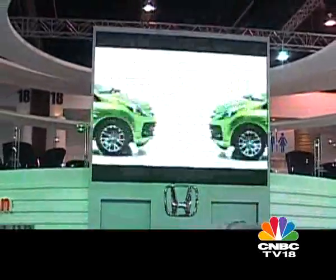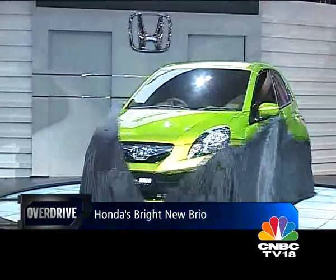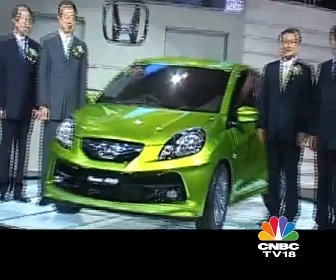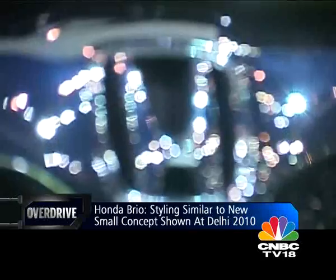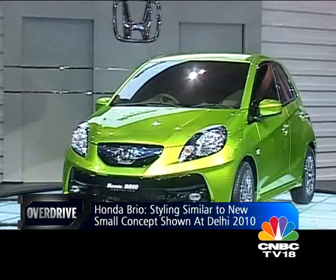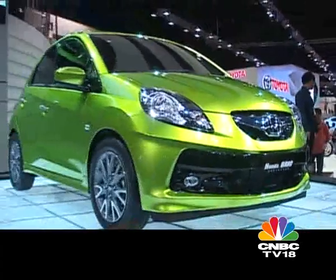The new small concept that Honda showcased at the Delhi Auto Expo has now evolved to the point where Honda showed off the production prototype of their hatchback, now called the Brio. The prototype looks almost exactly like the Expo car, but with clearer detailing like the Civic-ish grille and logo and a wide edge line across the grille. There's also a huge air dam on the front bumper with incorporated fog lamps and lots of muscular and sculpted edges to the bodywork.